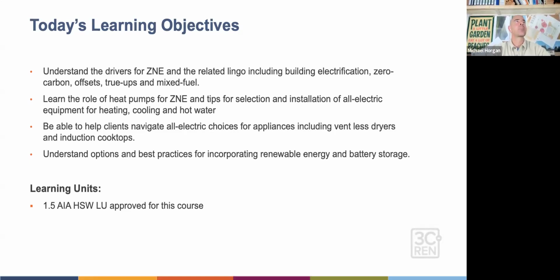Quick, today's learning objectives. These are just formalities. Understand the drivers for ZNE. Learn the roles of heat pumps and some ideas and tips for selection of all electric equipment: heating, cooling, space conditioning, hot water. We will talk a little bit about whole house ventilation. It's all part of the package. Tips for working with your clients. I'm in the direct line of fire with clients as to navigating conversations about zero energy and getting their homes to zero energy. So we've got a few little tips on how to work through those conversations, and then we'll wrap it up with best practices for renewables and battery storage.